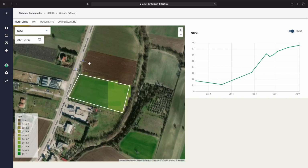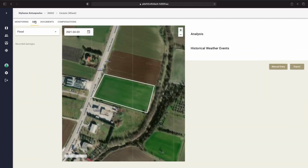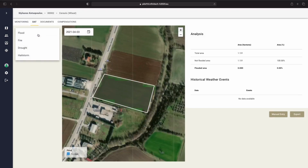Considering that an event took place over this parcel, then the system and the weather intelligence give access to the data. Depending on the type of the calamity that took place, it does a first early assessment of whether the parcel or the property has been flooded or burned by fire, whether a drought event is taking place in the area, or a hailstorm event is taking place in the area. For every calamity, there is a historic record of events that have taken place.